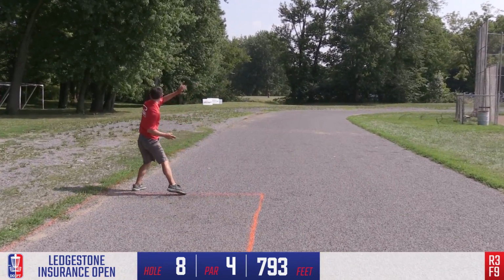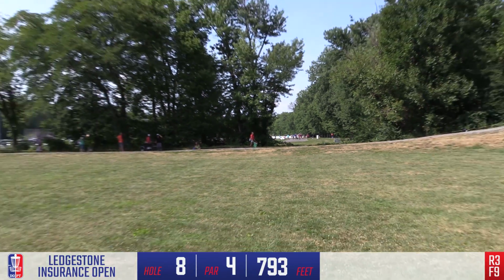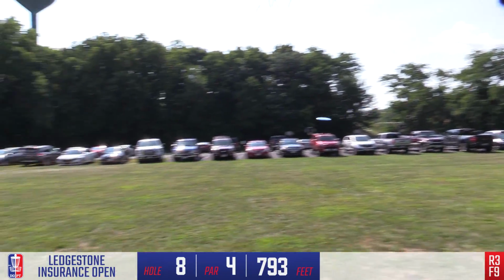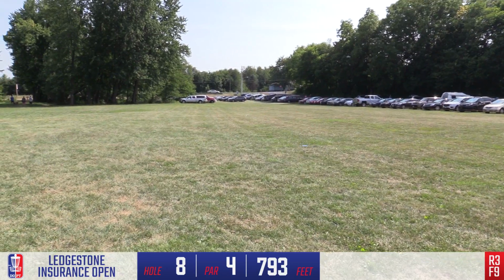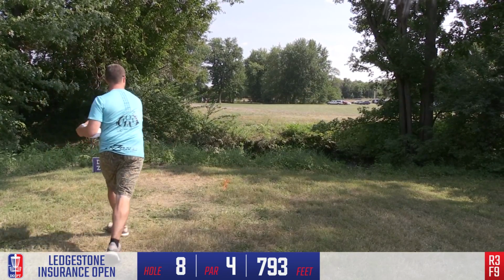Apparently on the right-hand side of this fairway, you can fight your way through that tree line. But you know what? You don't have to fight through the tree line if you just silky smooth smash like Emerson just did there. Wow, that's a 480-plus foot shot right there.